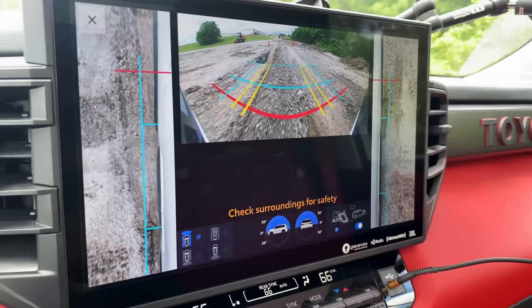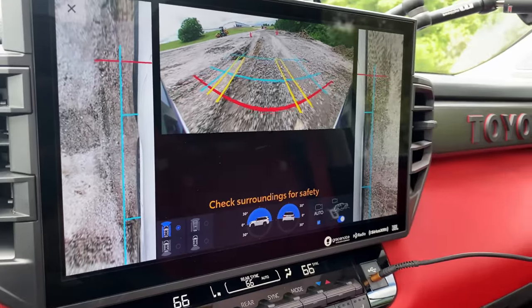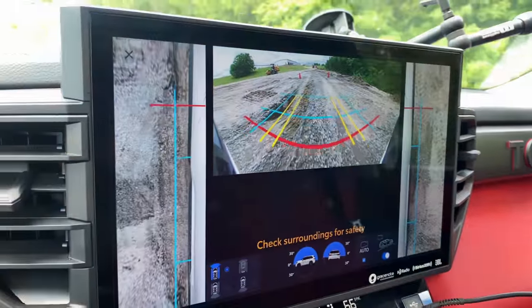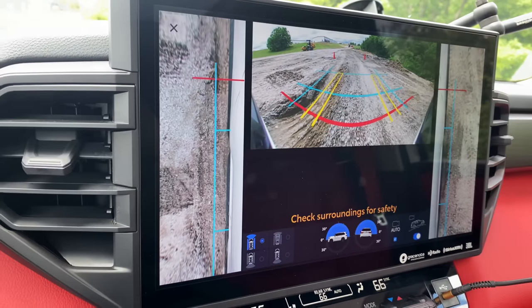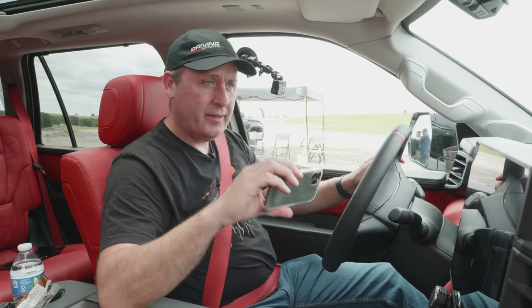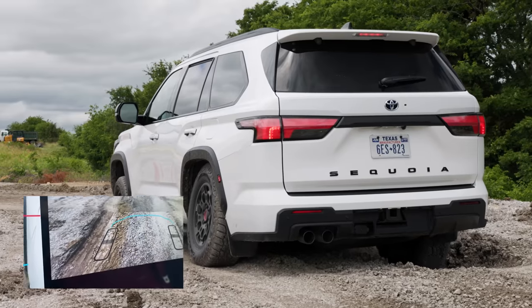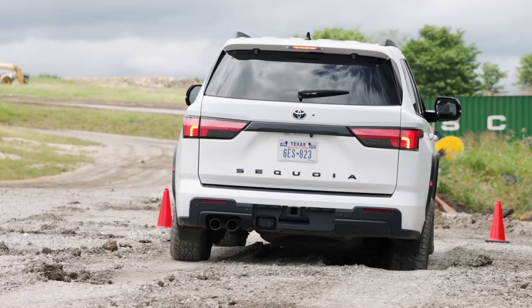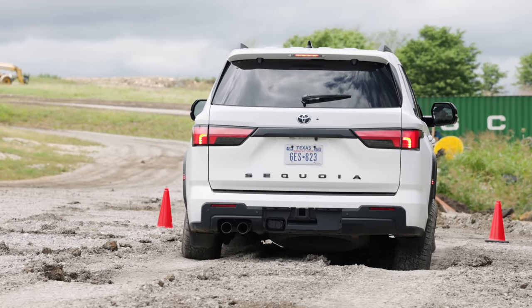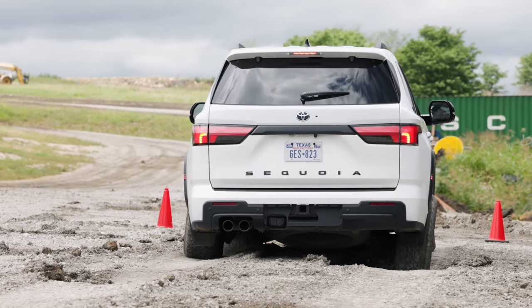Let the system do the magic. And I can, of course, put the brake on at any time that I need to. You can see I can just actually aim right there for that hole with the wheel. And in fact, we can also see the graphic of what's under the wheel itself too. So now it's going to try to sort it out. This is where it really uses that brake traction system to move me forward and get me through it.